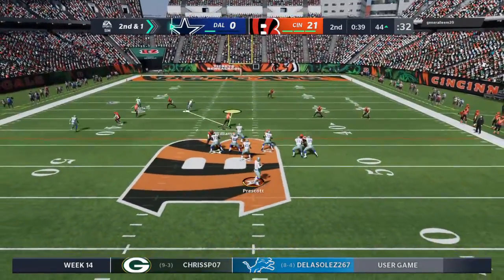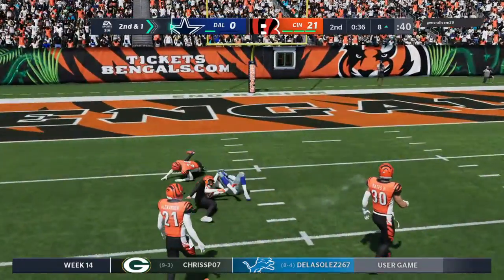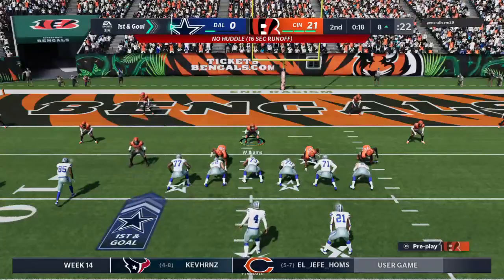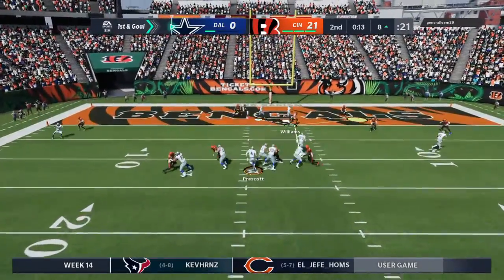They play fake to Elliott. Now Prescott looking deep in the direction of Gallup. It's caught inside the 10. And he's brought down, but not before he reaches the 8-yard line. 36 yards on the play.